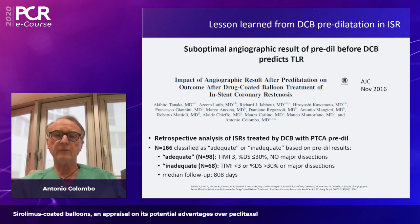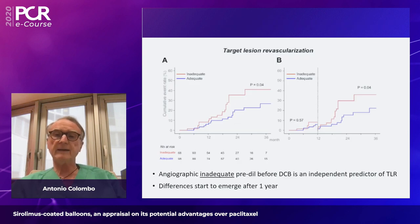To address the first issue, which is adequate versus inadequate lesion preparation, we published in 2016 a retrospective analysis of in-stent restenosis treated with the drug-coated balloon and PTCA prior to drug-coated balloon. We looked at 98 adequate lesions with good preparation and treatment with drug-coated balloon versus 68 lesions where the lesion preparation was inadequate. Nevertheless, we utilized drug-coated balloon. We will not repeat this strategy nowadays, but in 2016, we really did not separate, and we used drug-coated balloon in both.